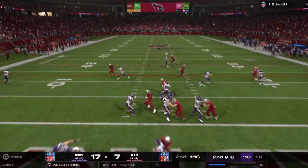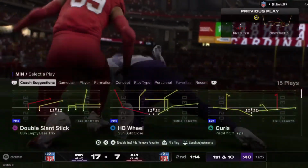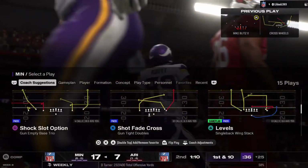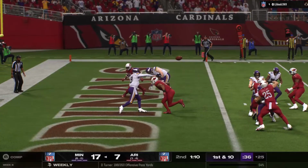McCarthy looking to throw. Fits it through the middle. And it'll be brought down along the 25-yard line. It goes as a gain of 19 yards. And that's going to give the Vikings the first down. Let's go now.